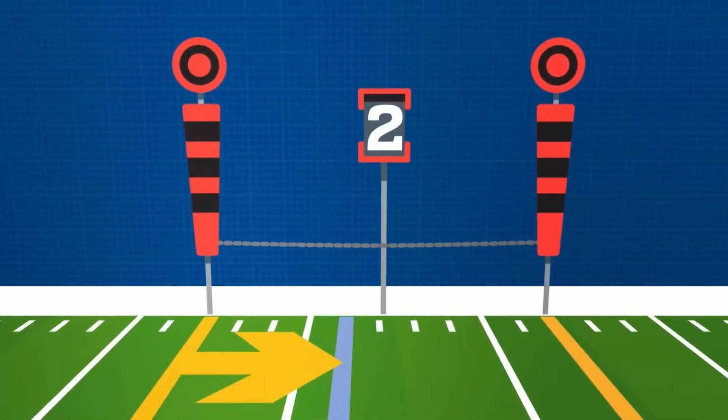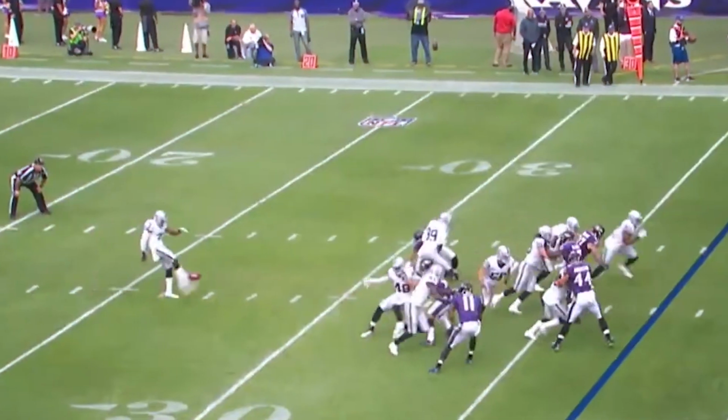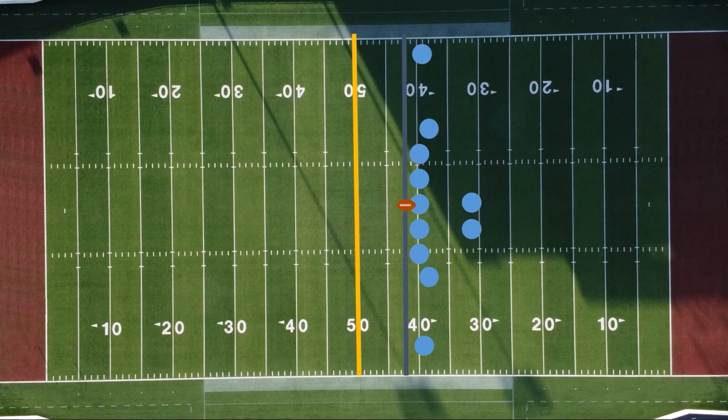Answer B, 4. The offense has 4 chances, called downs, to advance at least 10 yards. If they succeed, they get another set of 4 downs. If they don't, the other team gets the ball. Simple, right? Think of it like this. It's a game of inches and every yard counts.